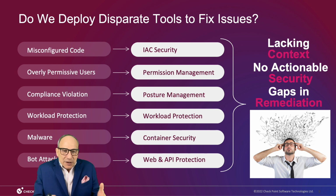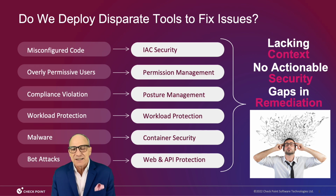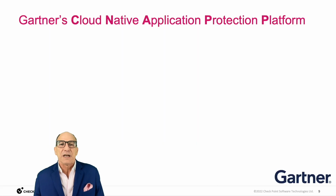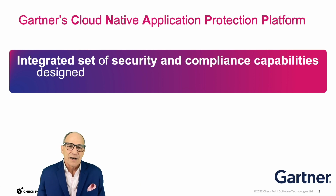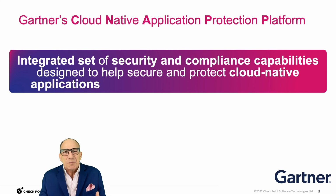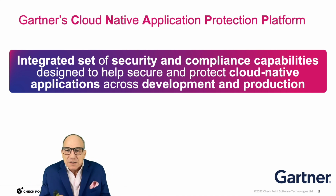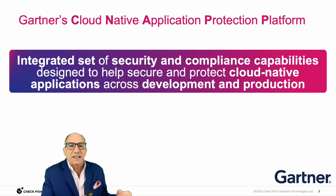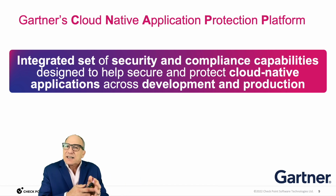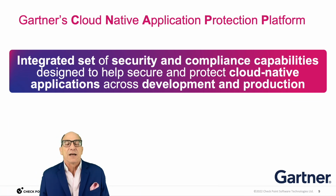Well, the same thing's happening within cloud native itself, and it really leads to a lack of context and gaps in the ability to fully remediate the environment. So to run through, this is Gartner's specific definition of CNAPP, and you'll notice it's a set of compliance and security capabilities, right? So it's not any one specific tool or capability, but it's all around protecting applications in a cloud native environment. And it's kind of north, south, east, west in that it's really shifting left and designed to provide tools that protect all the way from code to runtime and implementation.